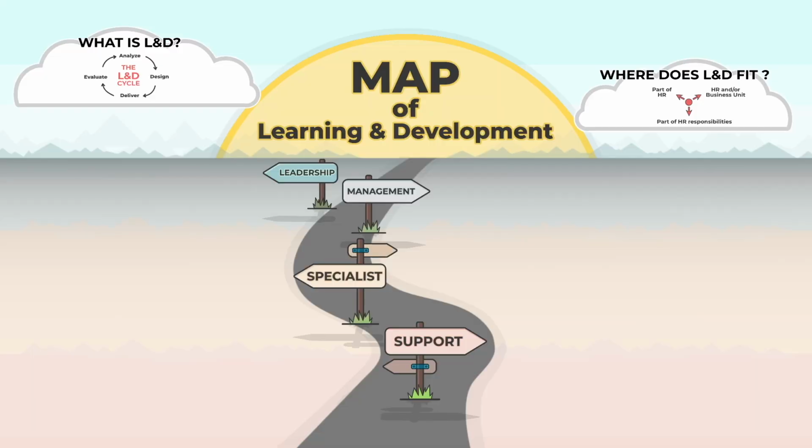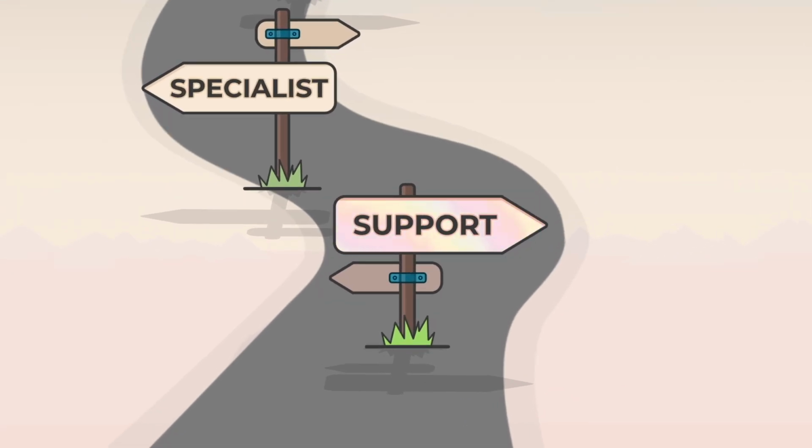Also, remember that different organizations might use different names for these roles, so consider this as a general overview of the L&D landscape rather than a strict blueprint. Let's take a look at these bands and see where you might fit in. First up, we have the support band. This is where everything gets rolling.